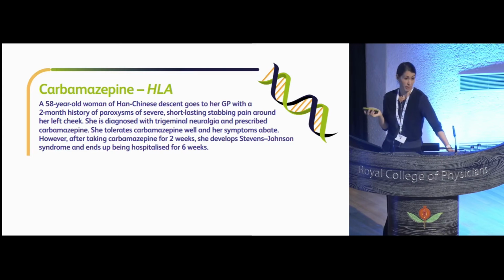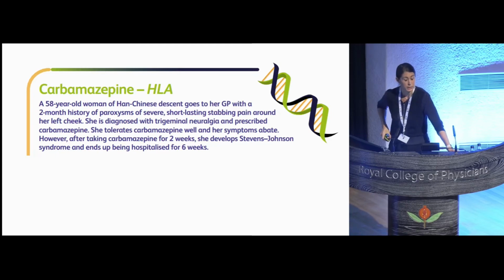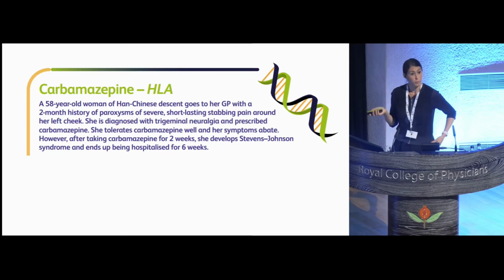The summary of product characteristics and therefore regulatory guidance is that particularly in people of Han Chinese or Thai descent, so ethnic populations at really high risk of that allele compared to others, this should be tested for prior to prescribing whenever possible.